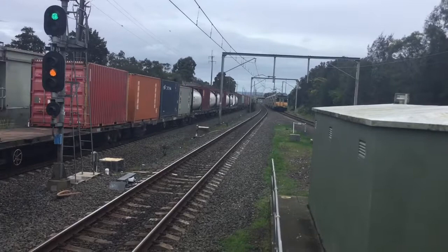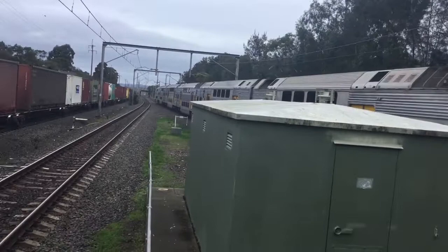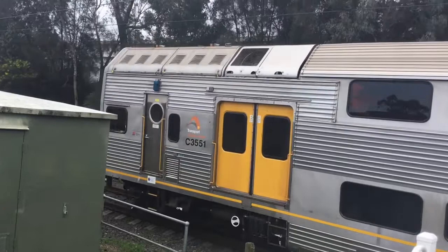Front four cars K62 arriving at platform number 1 for a City Circle via Museum service. This train will stop at Chesty Hill, followed by Sefton, then Birrong, Bankstown, Lakemba, Campsie, Marrickville, Sydenham, Redfern, Central, Museum, St James, Circular Quay, Wynyard and Town Hall.